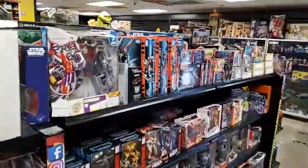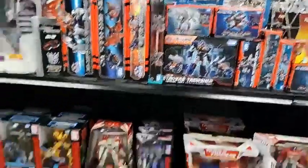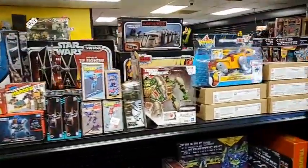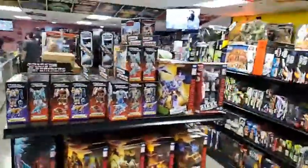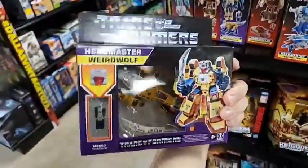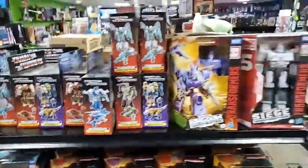And here's some modern Transformers. Got some modern Diaclone sets. Really good Diaclone sets. Bunch more modern Transformers here. On the end cap here, got a really good selection of the Headmaster Titans Return re-releases, where they look like the G1 packaging. They're really neat. I like that. This is exactly how the original packaging was back in the day.